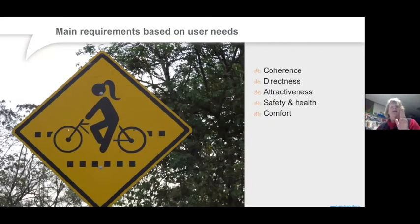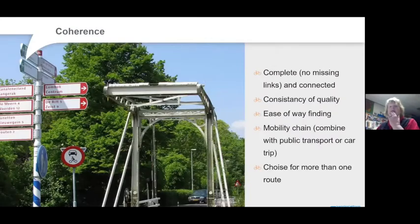coherence, directness, attractiveness, safety and health, and comfort. I'll go briefly into these 5 because I don't have so much time, but you get the slides afterwards so you can read them. Coherent: you need a network, and Maurits will show you what a lack of network connecting routes means for the cyclist.